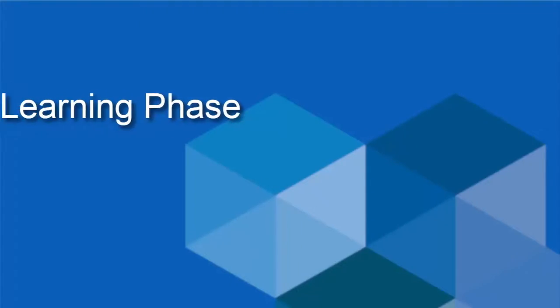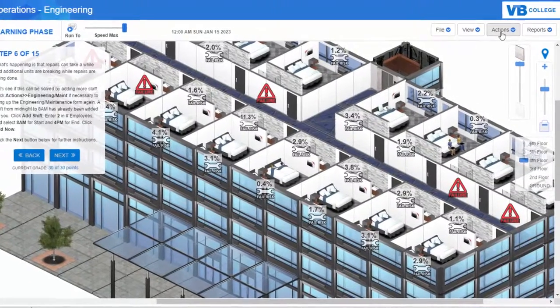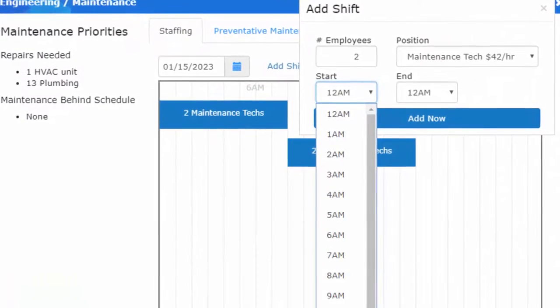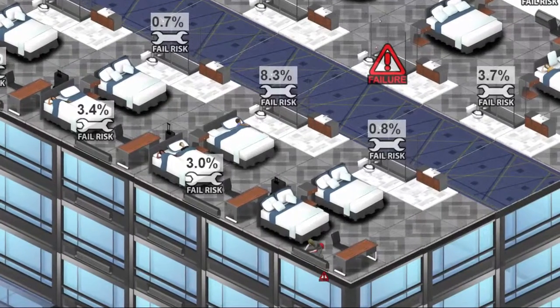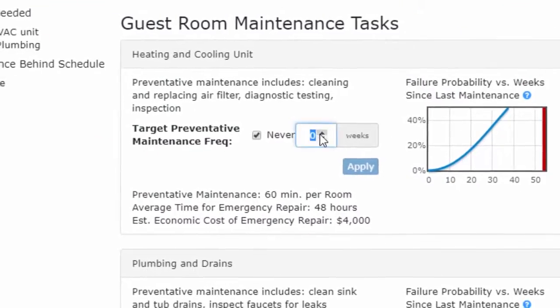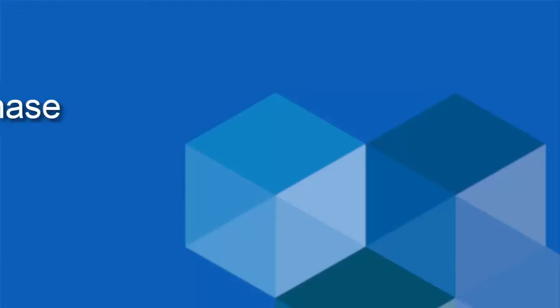In the learning phase, students begin learning engineering operations by managing engineering for a 75-room hotel. Students learn how to manage maintenance staff schedules to fix plumbing and HVAC issues. Equipment failures in rooms take the room out of service, resulting in lost revenue. Through the simulation, students will learn the value of preventative maintenance instead of just repairing broken items.